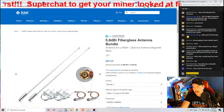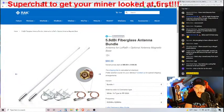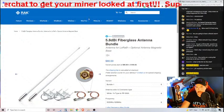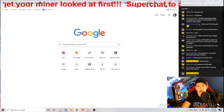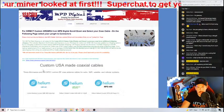What is the link for the wire? I always just type it. I don't have a code. They don't do any affiliates or anything like that. So just go to usacoax.com. I'll pull it up on screen as well just so you can see it. USACoax.com. On the homepage, you can just see right here.